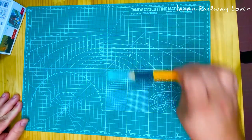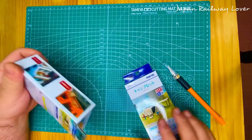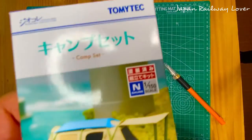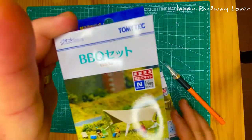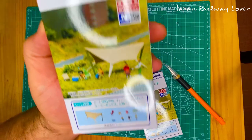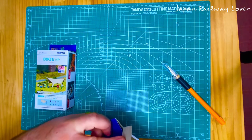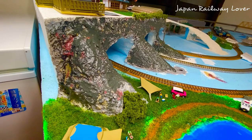Okay, the layout is getting good now. The grass is down, I hoovered it, and I put another water effect on it. And I ordered this tool from Tomitech. It's a barbecue set. You can see here. I'm not sure if you see it properly. Nice barbecue set, and a tent, for the campsite. So this was, I think, 600 yen, like $6 or maybe $4 each. But I think it definitely adds a great effect to the camping. A lot of little pieces in here, very tiny pieces.